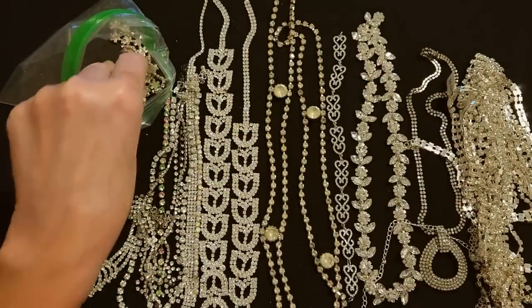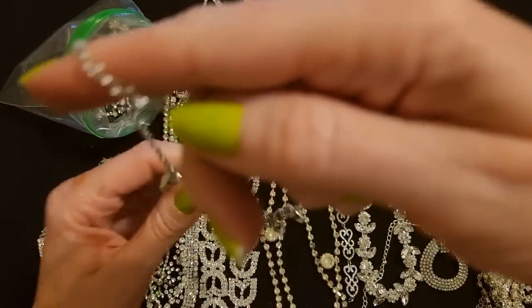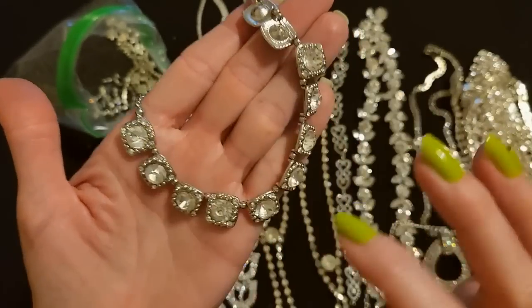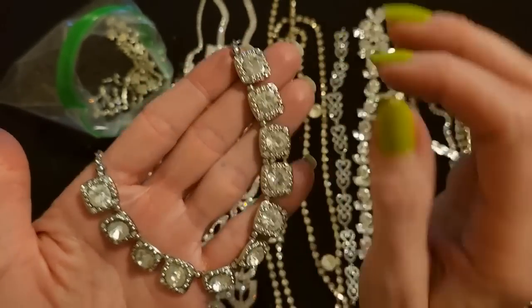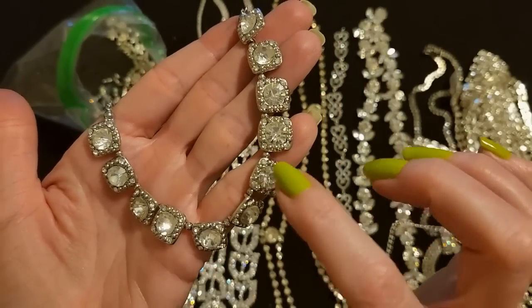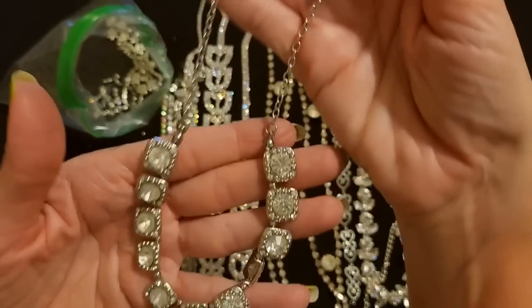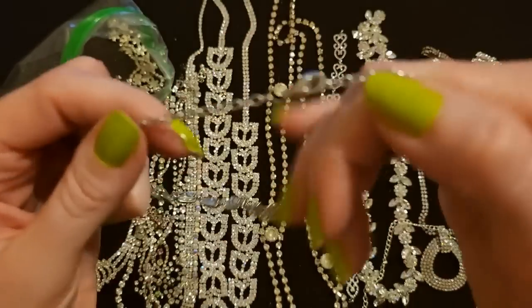Oh, this is all one piece. I thought it was a bracelet. This is another necklace. It has these pretty little beads. Look at that. Wow. Sort of a square shape, and they have a big rhinestone in the middle, little ones going around it. A silver chain. That is pretty. That's just all pretty.